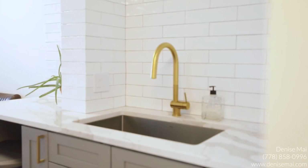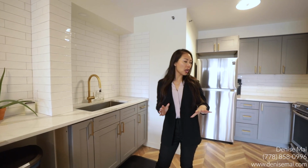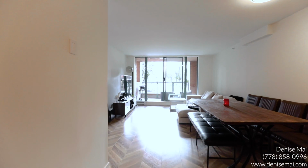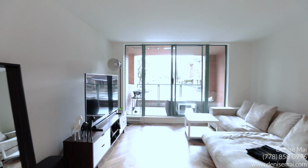And you have a deep undermount sink. And in this kitchen, you can also have so many ideas. Imagine having a little island here and really entertaining your guests any time of the year. The building features a fantastic pool, jacuzzi, gym, party room, and even a guest suite.